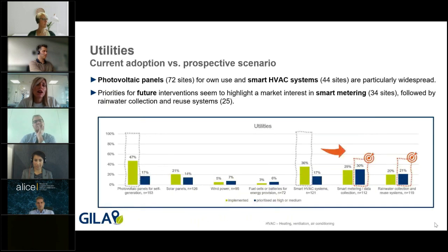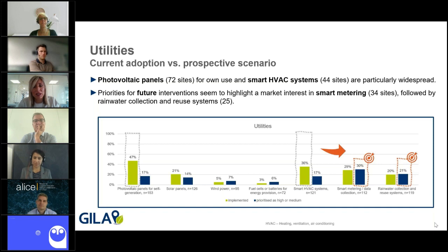In this sense, we have found a specific interest towards photovoltaic panels combined with smart HVAC systems, respectively in 72 sites and 4 sites. It is interesting to note that for the future, companies have declared a specific interest towards smart metering, and this is interesting because it highlights the need for measuring as a base for improving, so for future interventions.